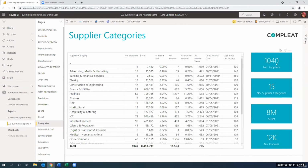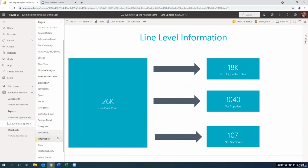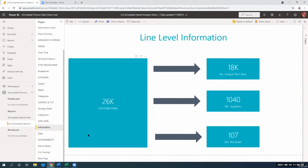And last but not least, I did mention that we do capture line level information. So whilst this isn't a part of the tool out of the box, it's something that we can discuss with clients and decide whether or not it's something that they want to capture. We can see that the information going through the tool, it's 26,000 rows of information. There's 18,000 unique item descriptions, 107 nominals.